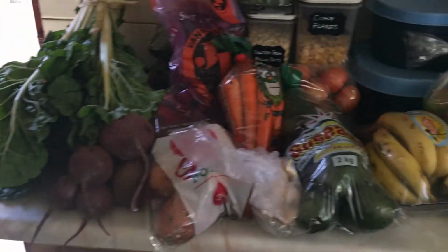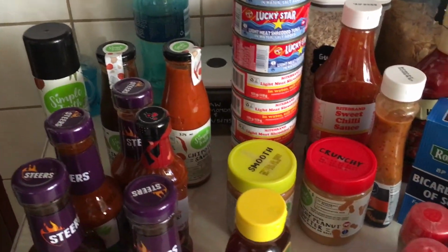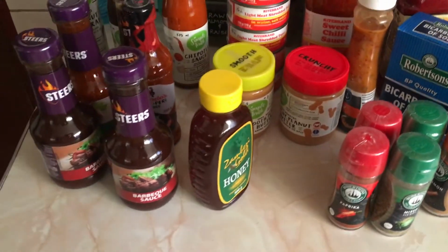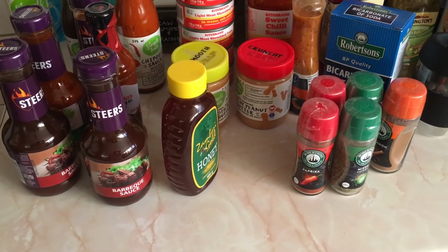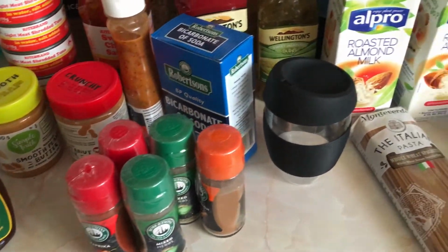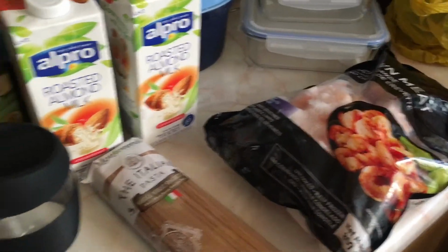That's everything that we got from Hosleyama Market. And this is everything that I've got. Everything is either from Discount, ShopRite, Checkers, and let me see, Sheet Street. Yes, Sheet Street. So we're gonna start from here.